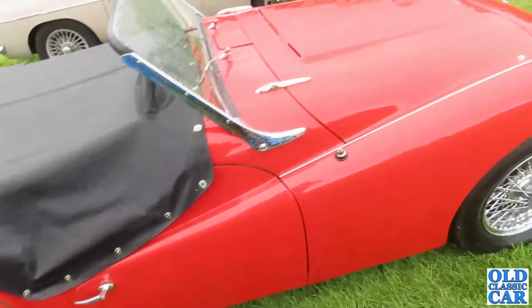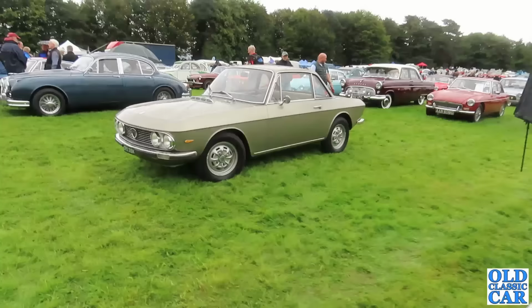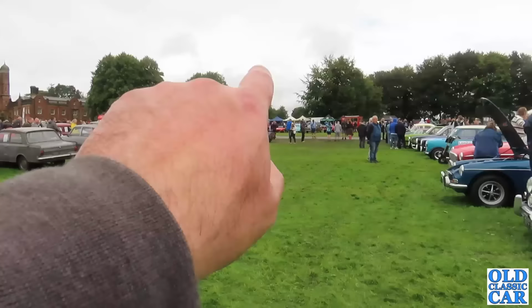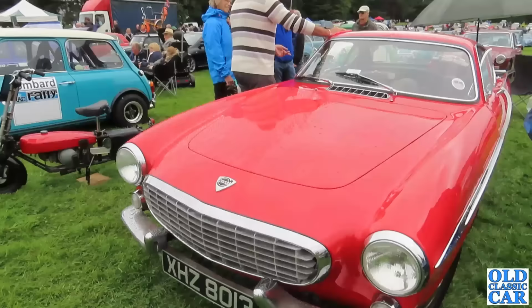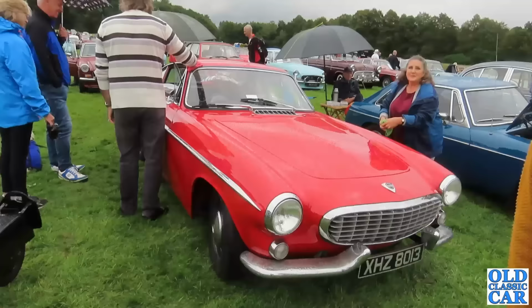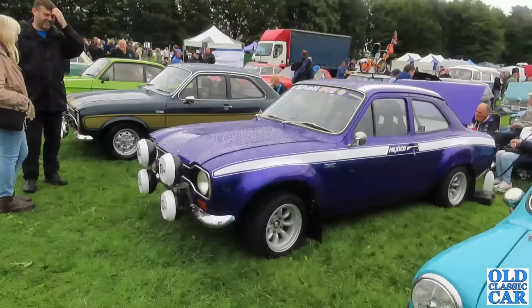There's the dolly and the Lancia Fulvia, of course. Where's the Alpha gone? Is that in the... Oh, there it is. You can just see the boat tail Alpha over there in the arena. Volvo's getting a wipe down. They were very prone to rusting, these were, even more than the regular P1800s. Is it? Yeah, lovely that is. Fantastic, yeah.